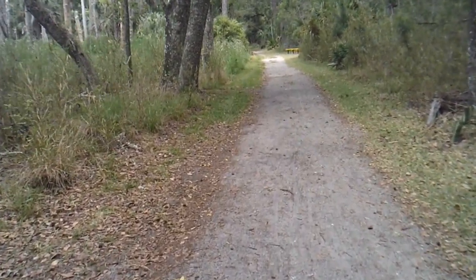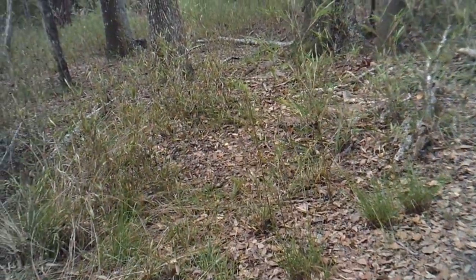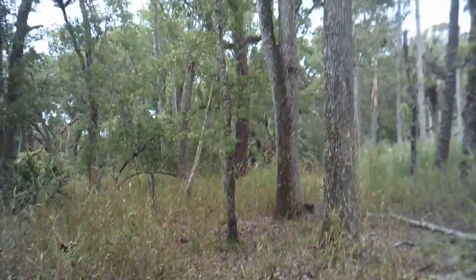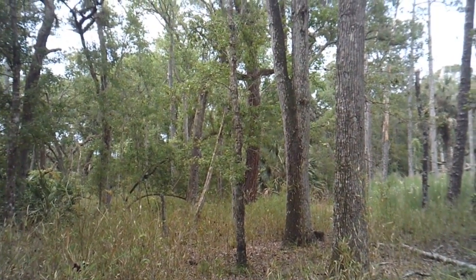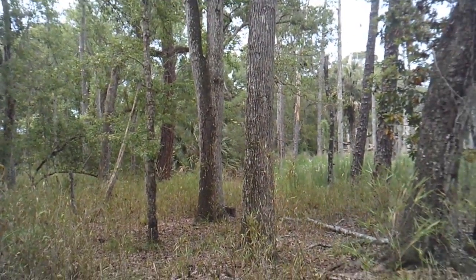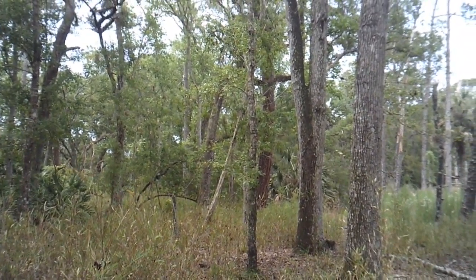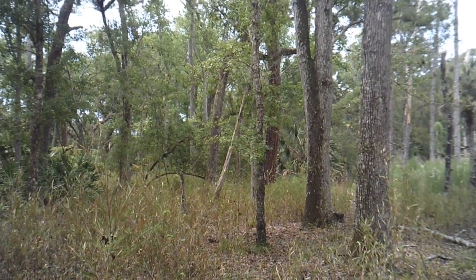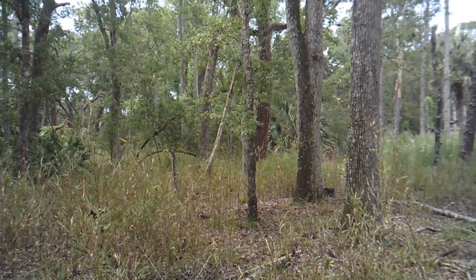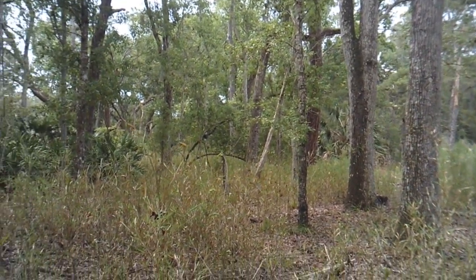Oh, there goes a... What's that? That's a squirrel right in there. Oh, and there's another one on the tree. I bet they're getting leftover nuts. They're not very afraid of us, though. No, I see him now, but it's hard to see from here. I can see him kind of moving down there. He's got a nut or something in his mouth.